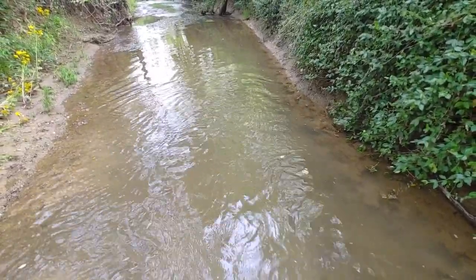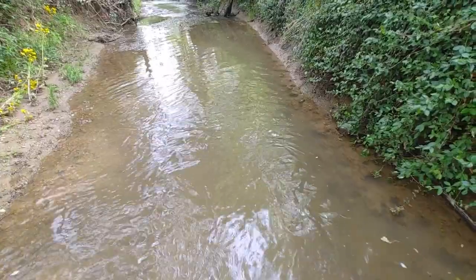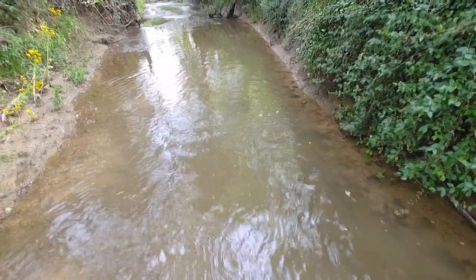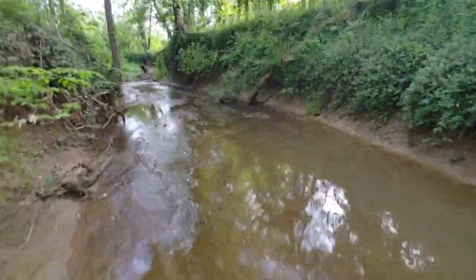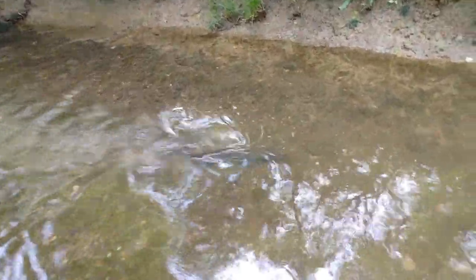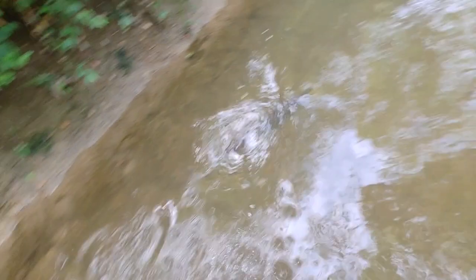If I get him up on shore, I'll make sure to record. Because, oh, he's all the way down there. Oh no, he's gonna try to escape. Oh no! Oh no, he got back.